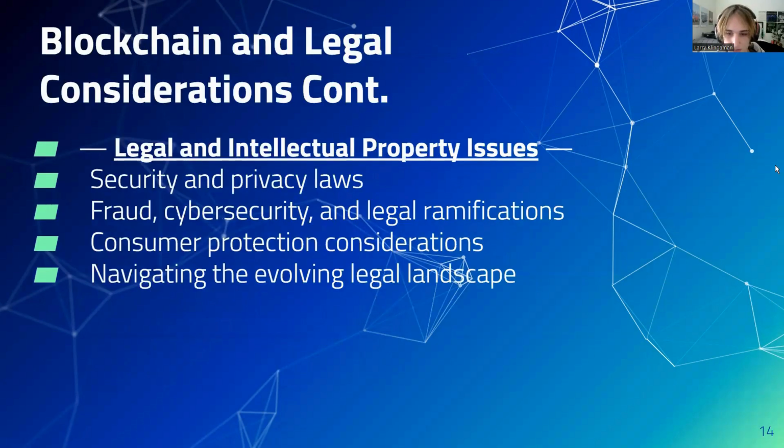And while these are a few demonstrations of important industry-specific applications of electronic payments, another question that has been posed is if there are any potential legal or intellectual property issues associated with the use of electronic payments. Potential issues include security and privacy laws, fraud and cybersecurity, and consumer protection. To start with security and privacy laws, electronic payments involve the transmission and storage of sensitive financial information.